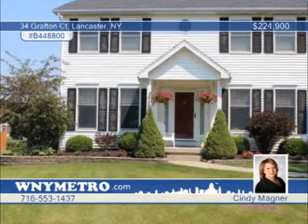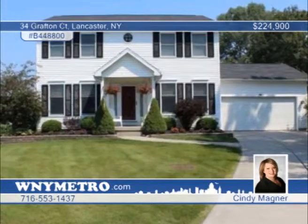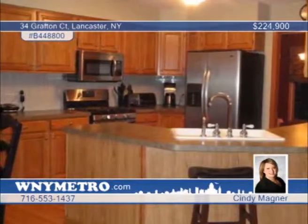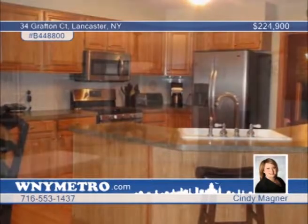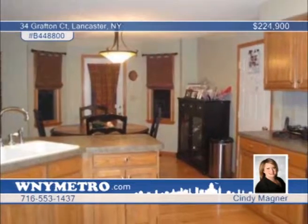Welcome home. This beautiful colonial is located on a peaceful cul-de-sac and has so much to offer. All three bedrooms have walk-in closets. Spacious master bedroom has an exceptionally large walk-in closet, as well as a large remodeled bathroom. The office has been remodeled to include stunning woodwork and a built-in bookshelf. The large kitchen opens into the living room to make entertaining a breeze.